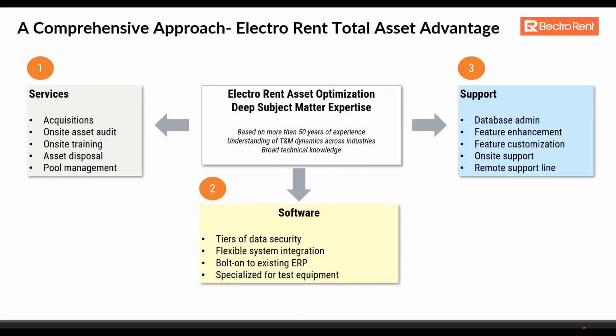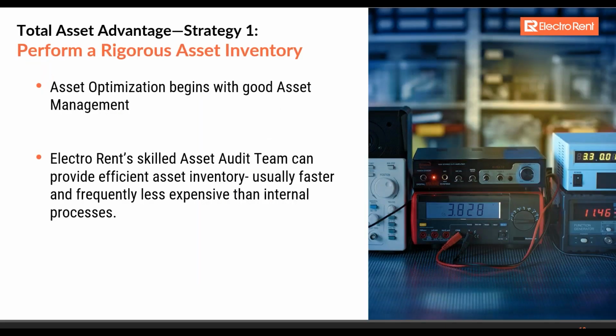What we intend to do with our 50 years of experience doing this is help our customers access that core competency. We help customers leverage our expertise through a three-legged stool of basic services, software, and support that we can pull from standard service offerings to create a custom solution for our customers. We have 6 basic strategies under which ElectroRent is uniquely suited to help our customers implement through these offerings, and we're going to walk through those 6 strategies right now. The first one has to do with rigorous asset inventory, and this is something that we are uniquely skilled at.